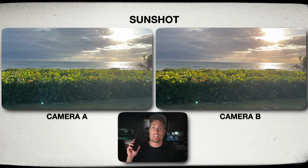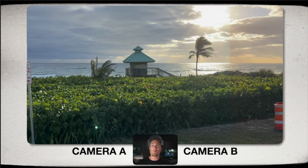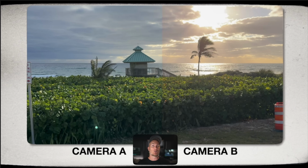Or finally, this sun shot. This shot on the left, the sun's got a softer kind of pale yellow glow to it. It's almost like a hazy morning when you pair it with the sky color. But on the right, the sun is popping. It's much brighter and has a more intense yellow. It's almost bordering on orange. It definitely grabs your attention more.